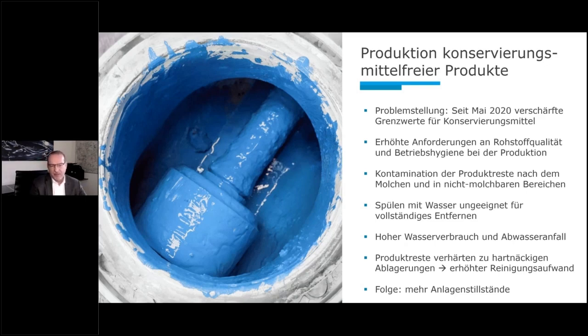However, if the product residues are not removed, then what you all know happens. They adhere, they harden, they lead to stubborn deposits, and they also provide an ideal surface for further accumulation of product residues. And the effort required for cleaning becomes enormously high, especially to ensure hygienic conditions and thoroughly clean. The result is certainly more and, above all, longer plant shutdowns. That's, in my opinion, my take on it.